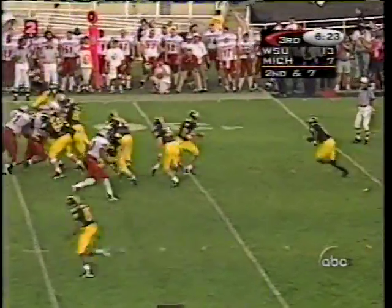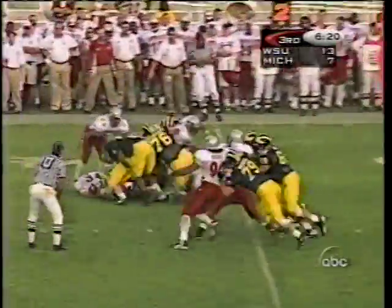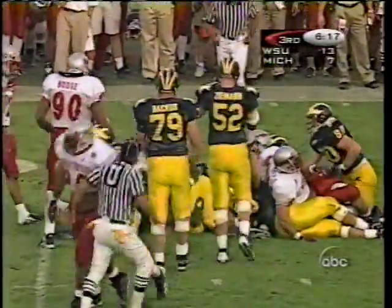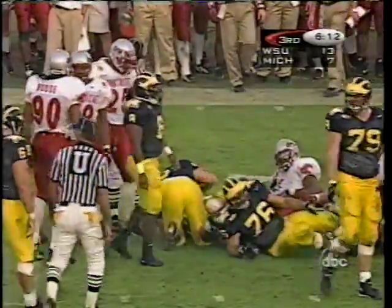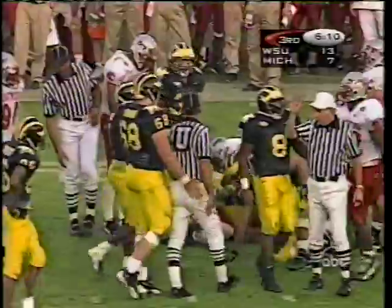Truman's been very quiet. There goes Chris Howard again, right side, and he's going to need a 2.5, 3 yards for his first down. As third down is coming up. Brandon Moore there for the tackle.